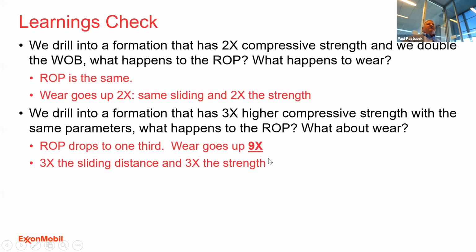So 30,000 PSI rock is going to give me a lot more damage than 10,000 PSI rock. That's just a given. And by the way, if I don't do anything, if I don't respond, if I don't add weight to reduce the sliding distance in that hard rock, it's going to be even worse. So here's the case of doing something. Here's the case of not doing anything. It gets a lot worse.